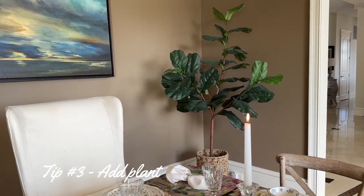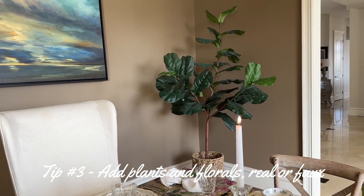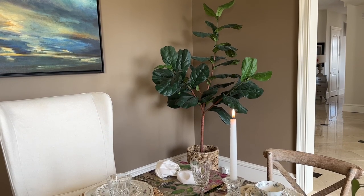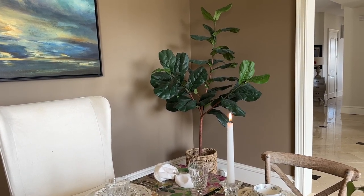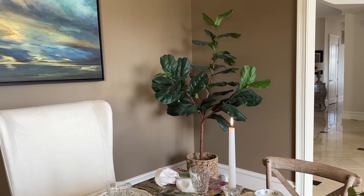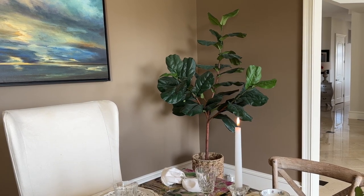Okay, number three, how to create a moody room. Adding plants and florals to add that perfect pop of color. Here I have a large faux fiddle leaf tree. I love bringing the outdoors in and adding colors that you would see outside to the inside of our house.